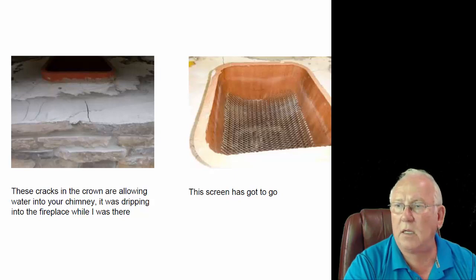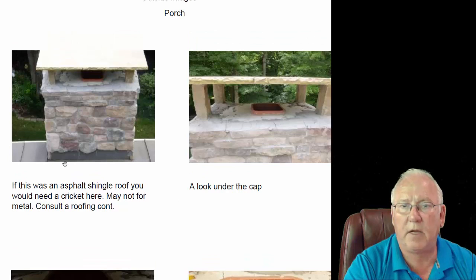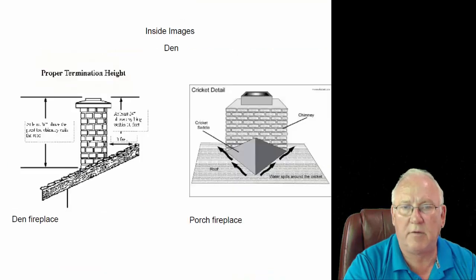And when we look, let's see here. Let's look. There we go. When we look behind the fireplace, stay with me. This is the porch. You notice that any chimney that's wider than 20 inches requires a cricket behind it. Now, this is a code that was designed for asphalt shingle roofs, not necessarily metal. I'm not sure about that. That's something that you need to discuss with your roofer. It may be that he or she will tell you that you need a cricket behind there. So that's something for you to explore.